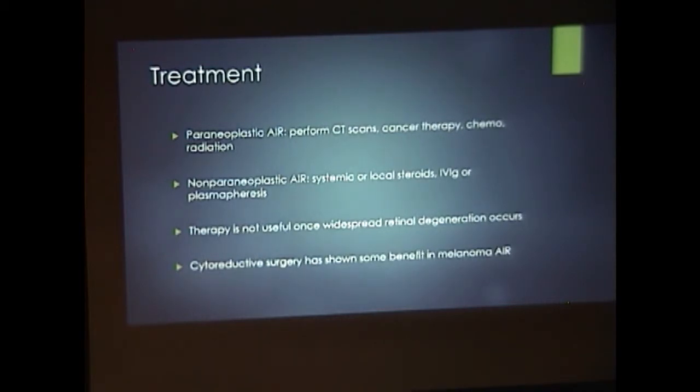However, one of the biggest challenges at the moment is identifying biomarkers for what patients may or may not respond well to, for example, an immunosuppressive regimen.